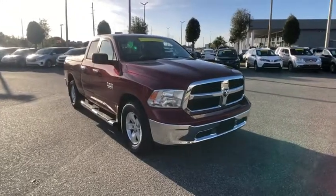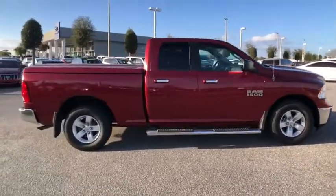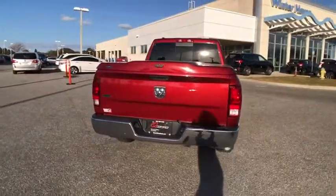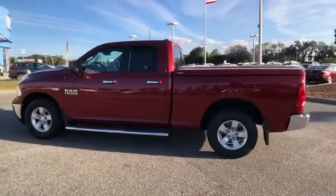Stop by and take a look at the 2013 Ram 1500. Ram 1500 went against the Chevrolet Silverado, Ford F-150, and Toyota Tundra, which are all excellent trucks in their own right. The Ram took home the prize for its well-rounded strengths and is priced below $20,000. This vehicle has less than 85,000 miles.